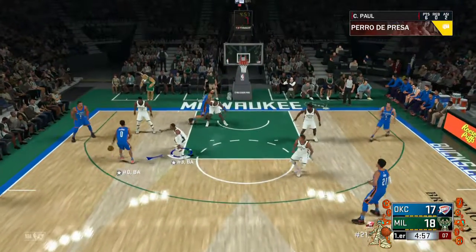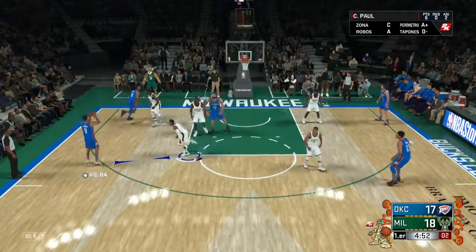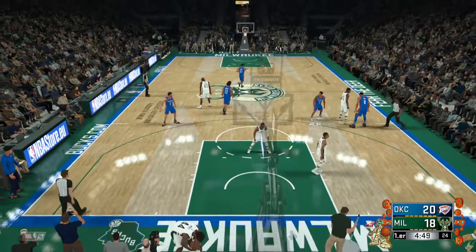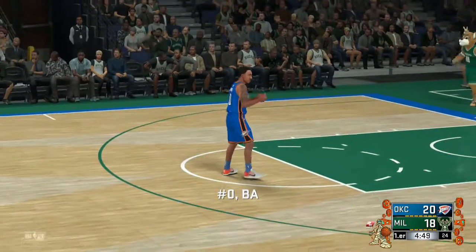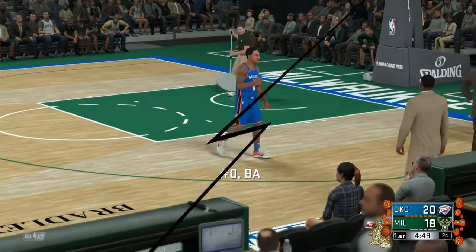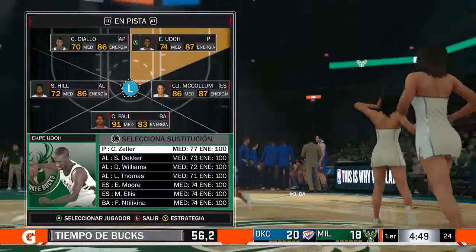Screen by Adams. Outside Teague. And again, Oklahoma City with the triple. Yeah, that's 2 bombs in a row from long range. And Milwaukee calls their first time out of the game.